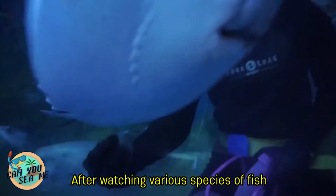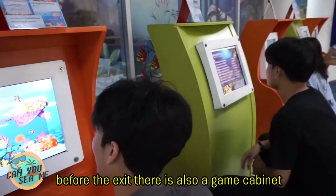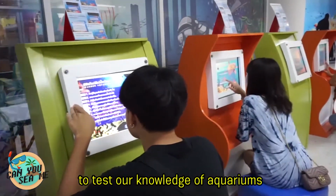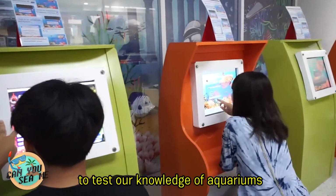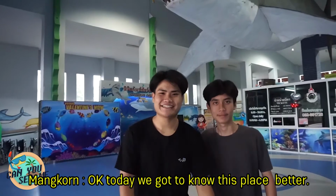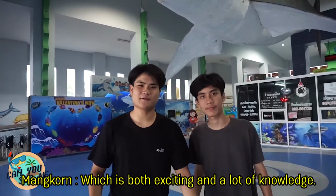After watching various species of fish, before the exit, there is also a game cabinet to test our knowledge of the aquarium. Okay, today we got to know this place, which is exciting and full of knowledge.